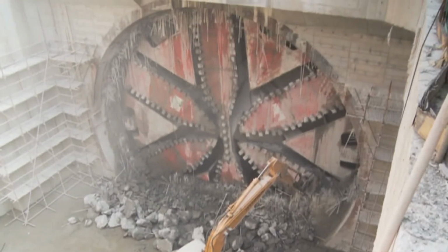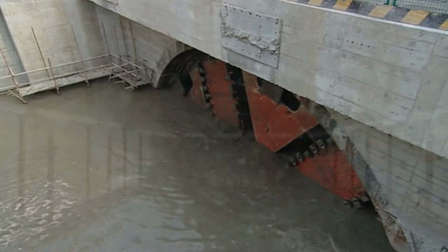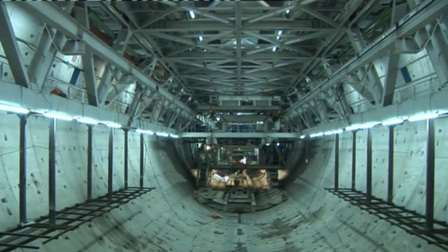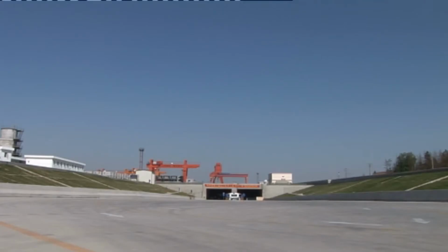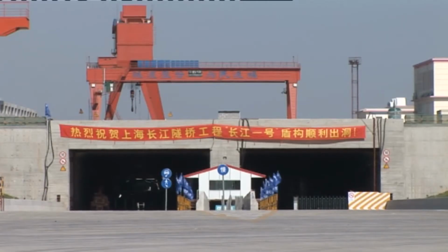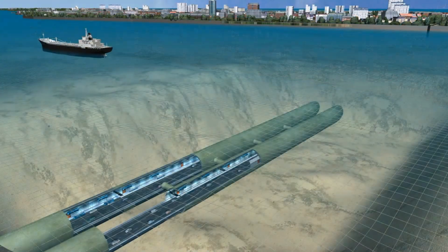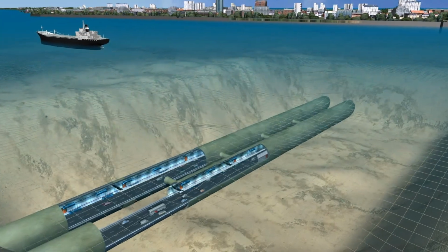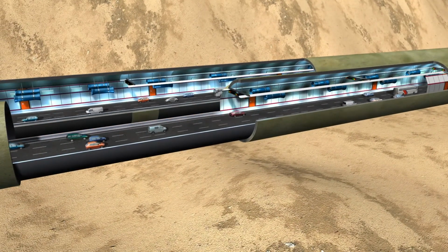The first breakthrough was celebrated in May 2008. The second followed in September of the same year. Finishing work on the tunnel started 1 year ahead of schedule. The two tunnels were inaugurated and opened to traffic on October 31, 2009, 9 months ahead of schedule. Since October 2009, the tunnels have connected Changxing River Island to Shanghai, allowing the 600,000 island inhabitants to drive between the two.